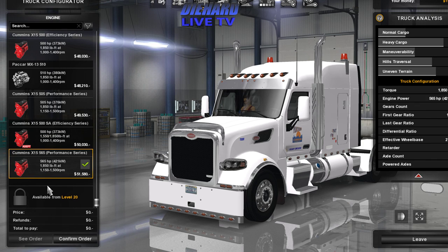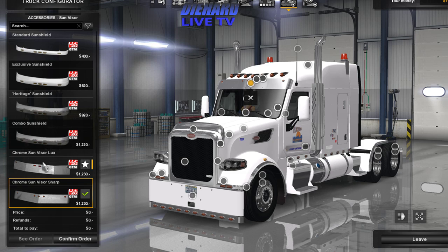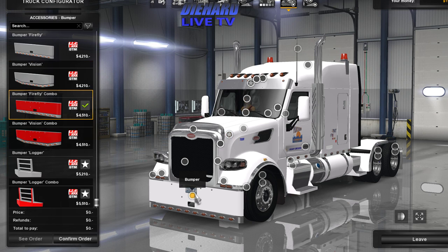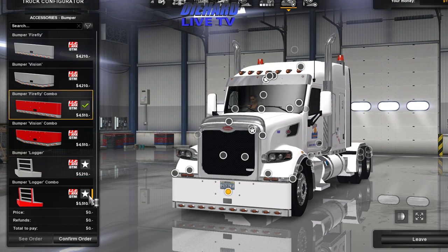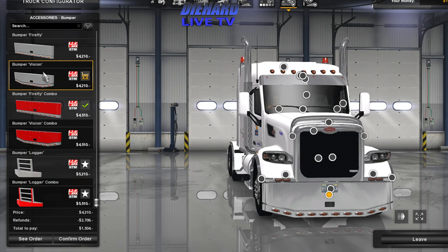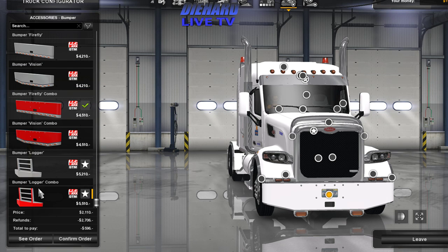All right, so we got a 565 Cummins X15 Performance Series in here. What do we got now? Anything new? I don't want that. That's not new. I'll check it out. We can get that, or we can get that. I don't know if we should ditch that because we've got our combo with the lights on it, but that does stick up a little bit higher. So does that, but that drops down. Yeah, maybe change up the bumper. No, that drops down pretty low too.